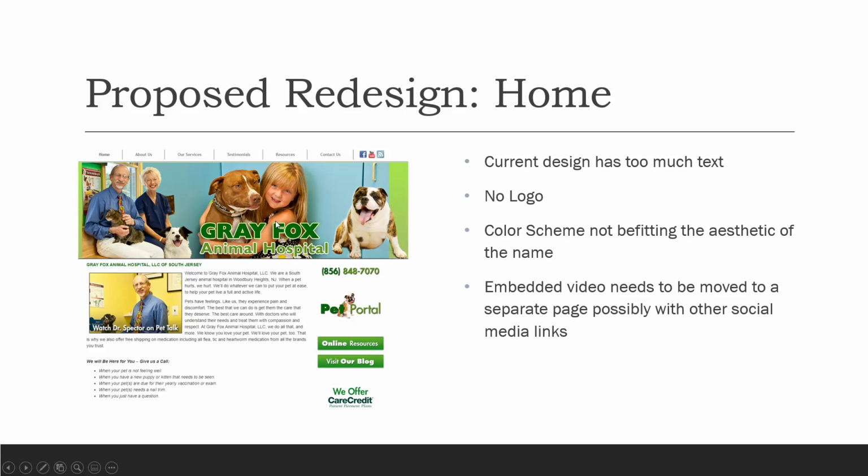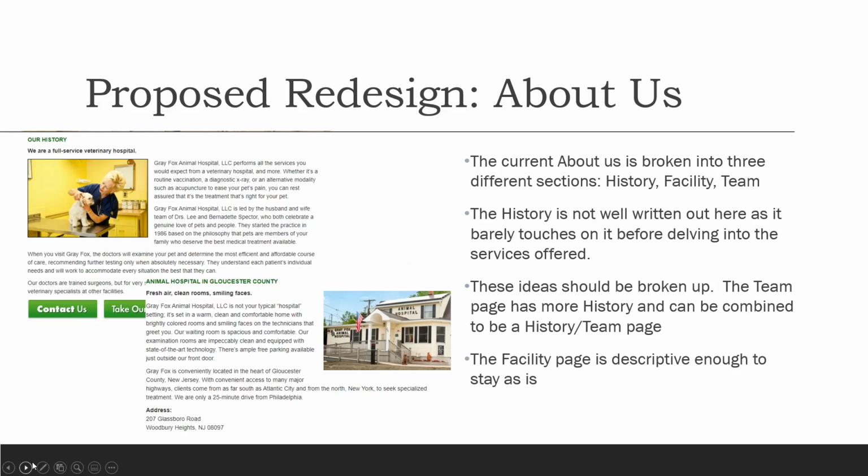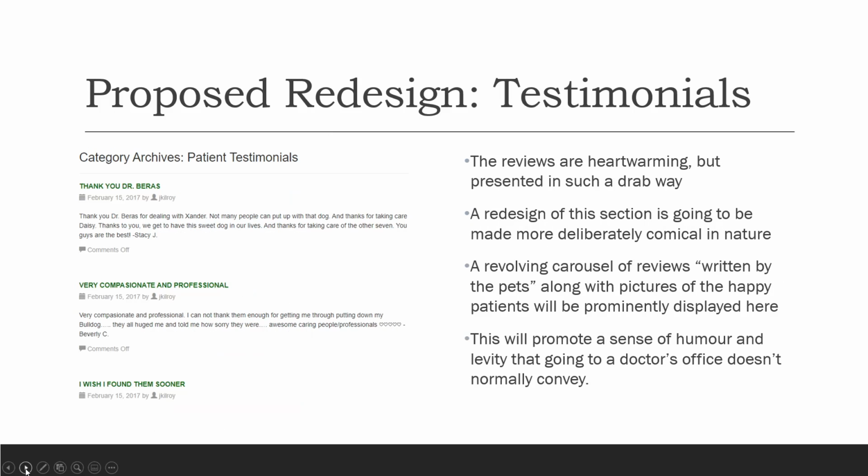So the proposed redesign of the homepage here just needs to be completely redone. Have one big image of the facility, and then just make a big nav bar at the top. Move this to a little testimonials page or a social media page. And moving forward, the About Us section, like I said, needs to be one concise history section and one concise services section. They kind of have them garbled together here, and I wouldn't know how to make heads or tails out of it. No pun intended with the animals.